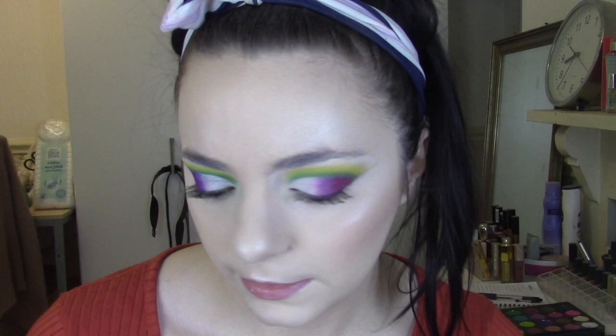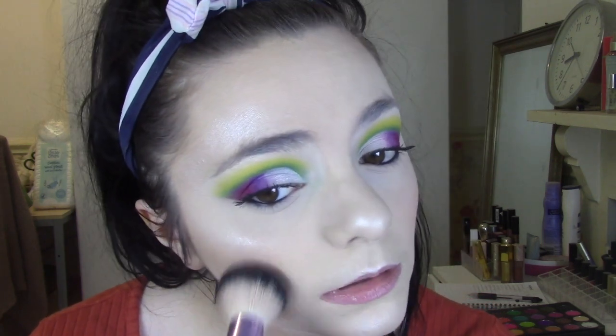All right, so let's pop a bit of Ciate on this side. And then putting a bit of Sleek on the other side. Again, these colours are not identical, but I feel like close enough. I don't feel like you'd notice from afar.